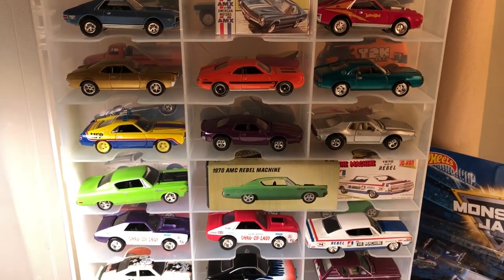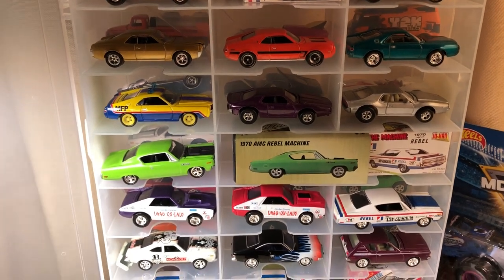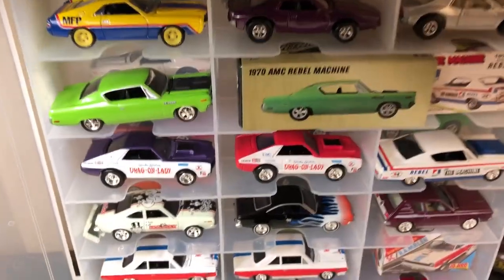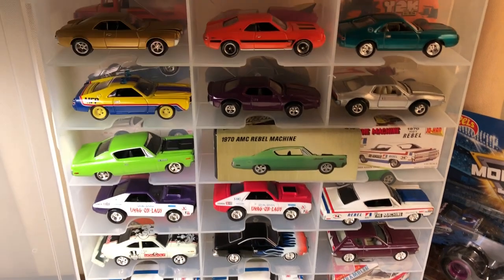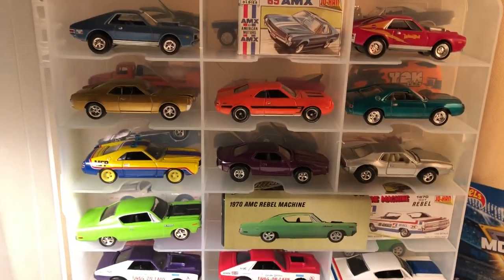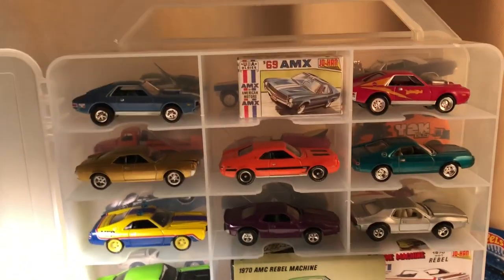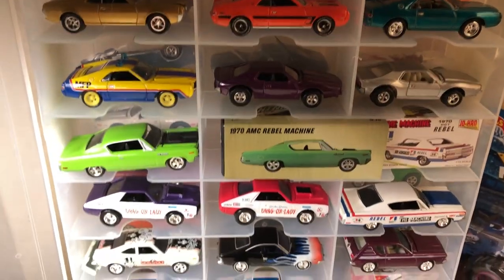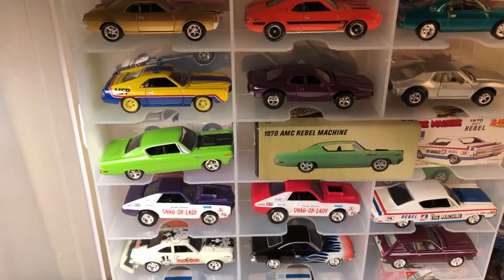Good evening, it's Joel. Tonight I wanted to go over a collection which is by and large mostly Johnny Lightning, but a bunch of cars that you don't see too often in real life, not even when these were still, you know, factory new. You didn't see them that often. And that would be AMCs, or American Motor Corporation. There's just something about them I like.